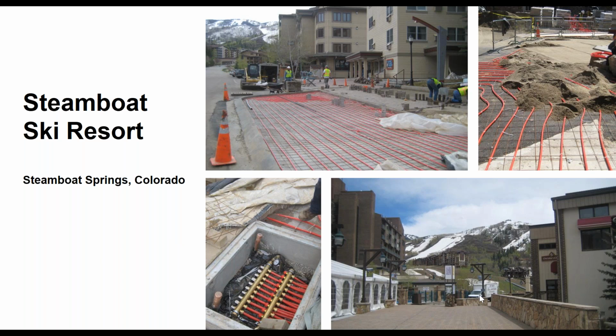Maybe it's a rooftop deck area that they want to make accessible for the owners to use throughout the winter. An outdoor space like that, they have a tile system. So it becomes a little bit more complicated of a structure because that drainage issue is really critical.